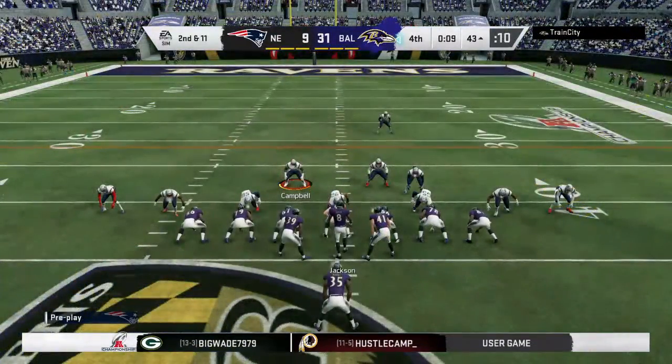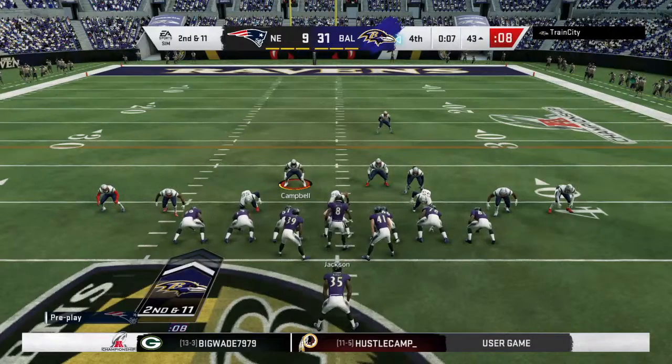Ready? Hey, come on. Mine's 59. Hey, here we go. Watch the pass.